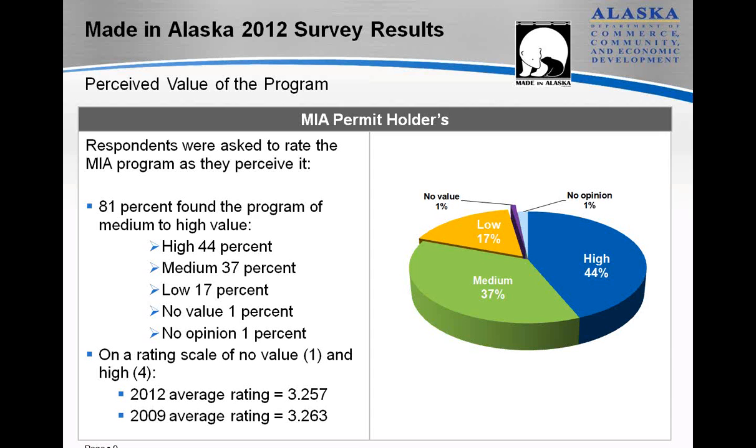Well, as you can see, 81% found the program of medium to high value. Those that rated the program as high, that was 44%. Medium is 37%, low 17%. You can see the ratings here on the left-hand side.